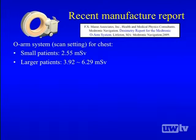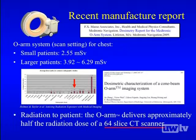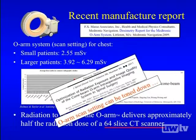Now, the latest dose report from Medtronic shows that the O-arm system for one scan in the chest area is about 2.55 millisievert for a small patient, and about 3.9 for a larger patient. But if you want to look at detailed soft tissue structure, then you have to increase it to 6.29. This is pretty much confirmed by an independent study at the University of Minnesota, which shows that the O-arm delivers approximately half of the radiation dose compared with a standard 64-slice CT scan. But keep in mind, the O-arm scan length is less than a conventional CT scan. Also, there's a publication suggesting that the O-arm scan can be tuned down to reduce the radiation without loss of the resolution necessary for navigation.